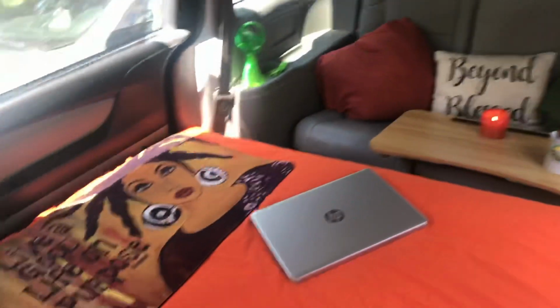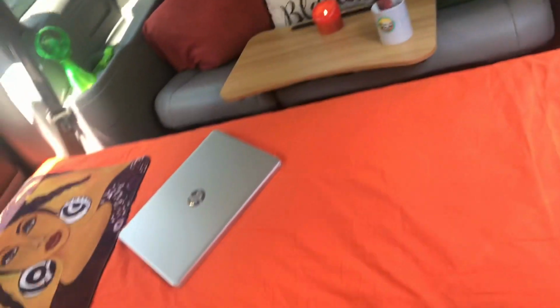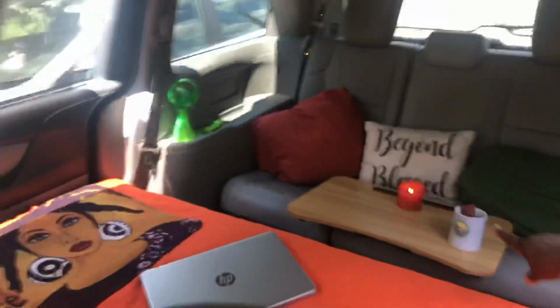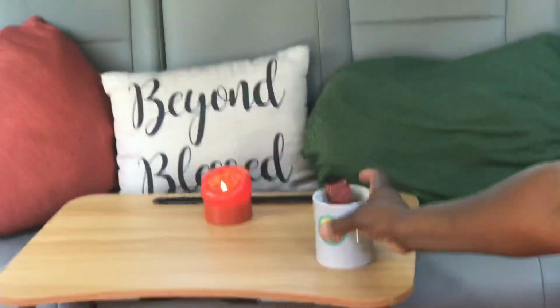But let me draw your attention to a few things. My cousin gave me these wonderful lights. Aren't they beautiful? It really makes the van look really nice. This sheet is just a temporary sheet. It's actually a piece of fabric. That mat I bought a long time ago and I love it. My laptop, I have a desk here where I can do my work. Candles, you know I love candles. You know I love sage sticks.